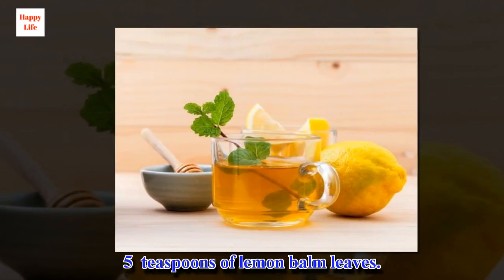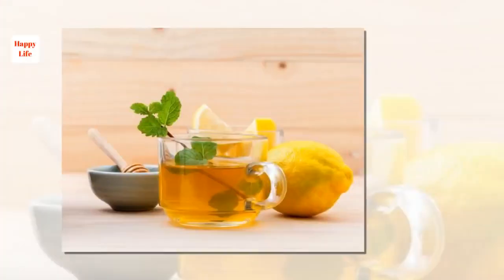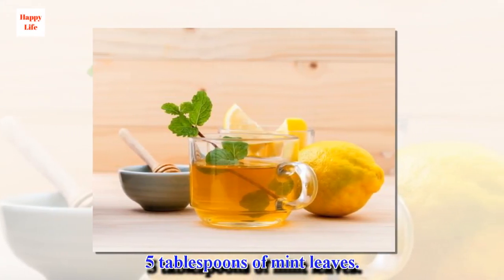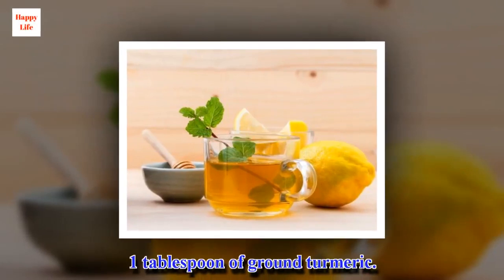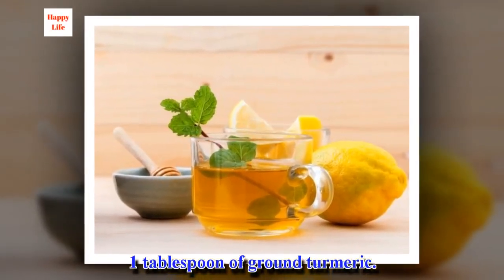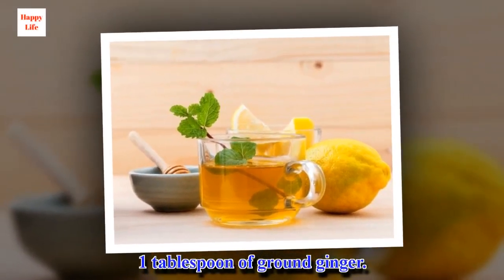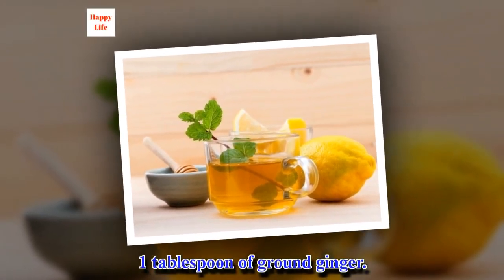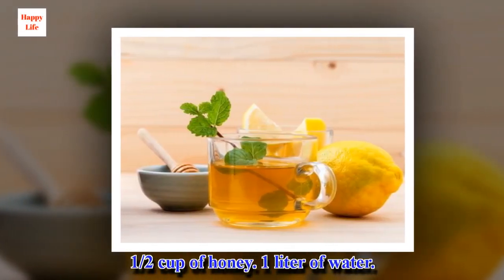5 teaspoons of lemon balm leaves. 5 tablespoons of mint leaves. 1 tablespoon of ground turmeric. 1 tablespoon of ground ginger. 1/2 cup of honey. 1 liter of water.